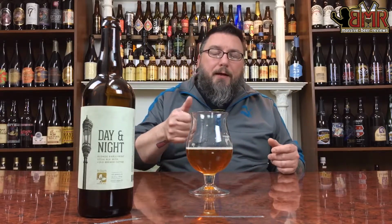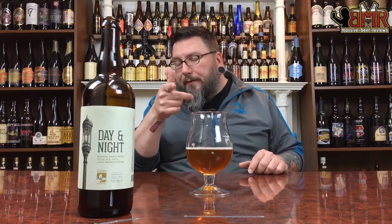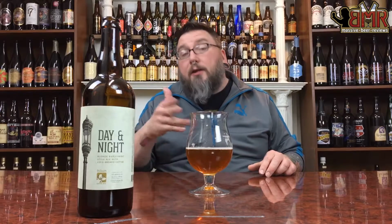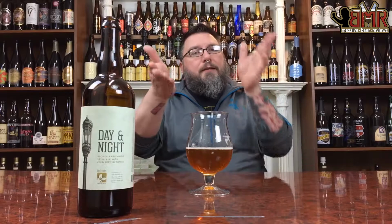Value and availability kind of suck. Value, $12 for this beer. Awesome. I give it an 8 on a value scale. Availability, I don't even know if they do small distribution, I would assume, around the brewery. But my friend had to go to Boston to get it, so availability is a 1 unless you live in the greater Boston area. So there you go.